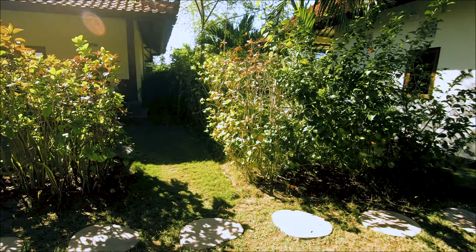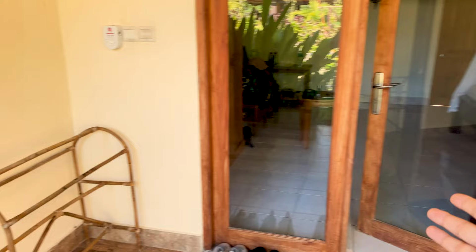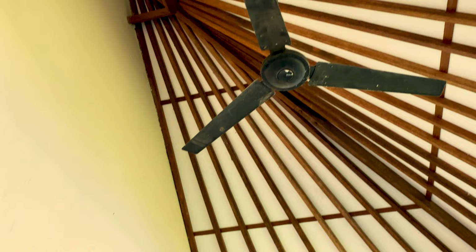And here is our room. It's our private terrace, very huge, and here's Ranga. Hey, hello. We have a dining table here. We have one more table with chairs, and then also this hanging thing if you have wet clothes. We also have a fan here in case you feel hot.